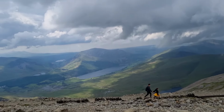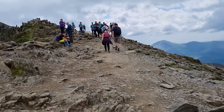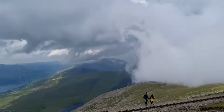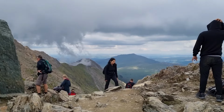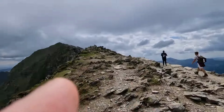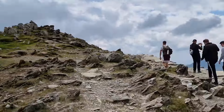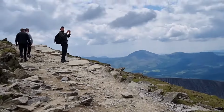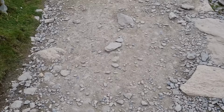The view's just absolutely amazing, except for people. It's like a bloody carnival up here. Look at the weather over this side of the mountain compared to that side of the mountain. Fascinating. So the summit is up there and it's very, very busy, so we'll go up and have a look and just see how busy it is. If it's too busy, I just learnt a lesson to not come to Snowdon for a weekend. Oh my god.